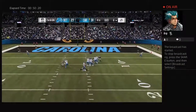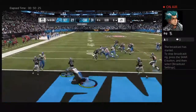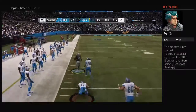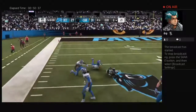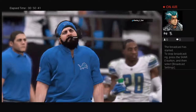One last throw here for Stafford. And it's intercepted at the goal line. Picked up by Thomas Davis. And nothing but daylight ahead. And that is going to seal this victory as time runs out.